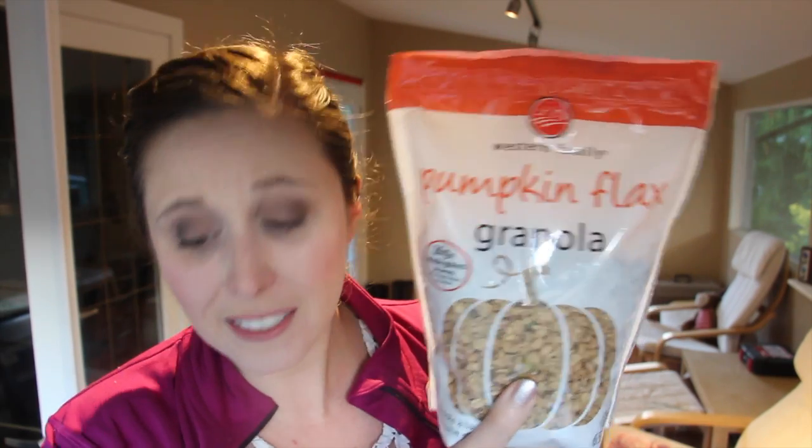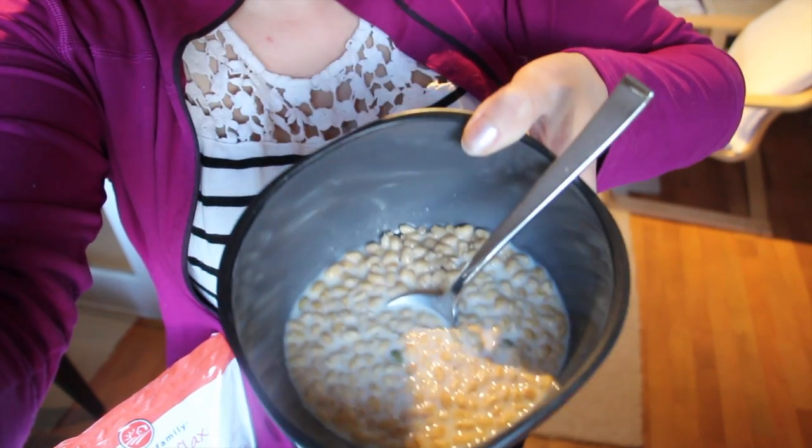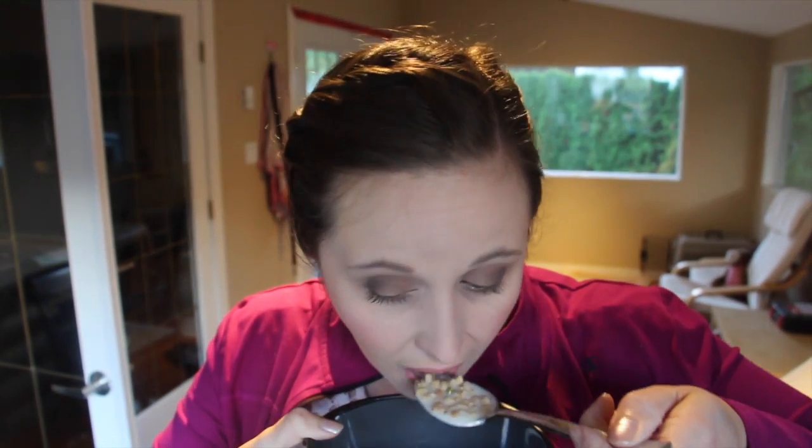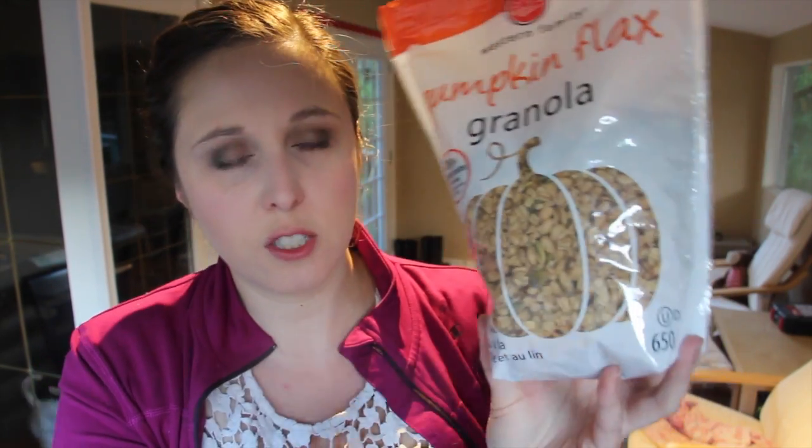So pumpkin flax, yeah, I can see some flax seeds, some pumpkin seeds. Added some vanilla almond milk into it so that it tastes a little more vanilla-y. But let's see what it tastes like. Pretty good. The taste is really good. There's some puffed, yeah, there are. They're like puffed rice, like Rice Krispies in there, which I don't want.